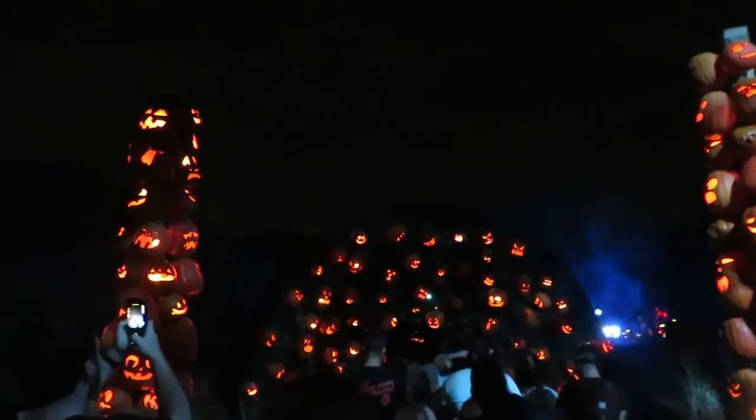Alright, we're going to try Wicked Grove. This was one I said I didn't think I wanted to do. So we'll see. But Boo is excited. Alright, we're at the entrance for Wicked Grove. This is very cool.